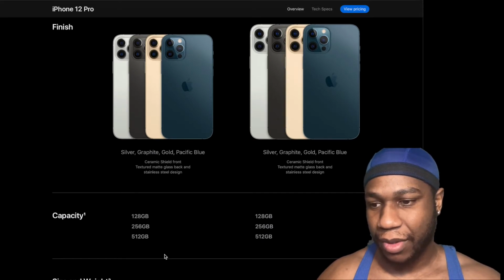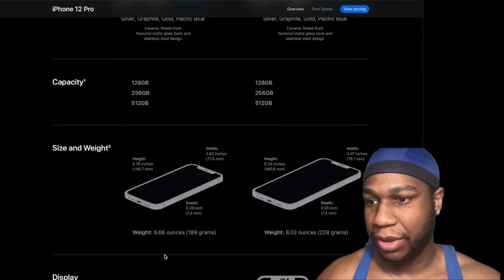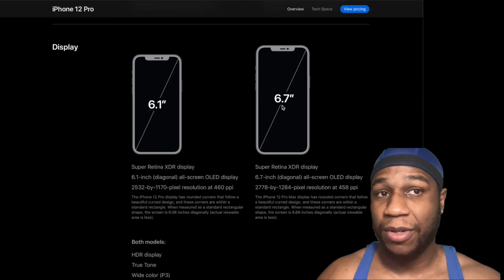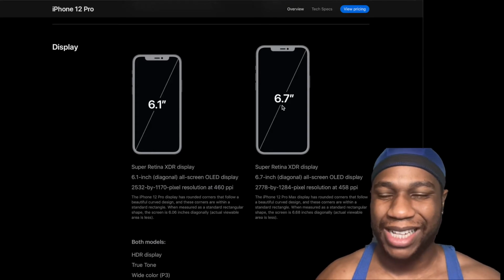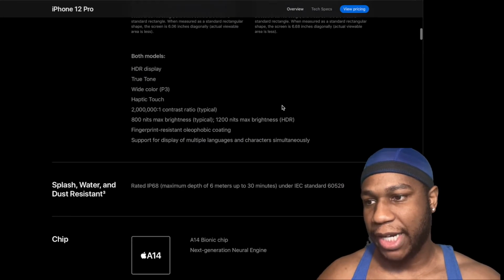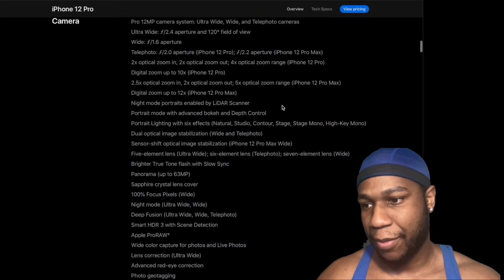Me, if you need it, go for it. But me, I don't think I need it that much. So I'll probably just do 256. Screen size, you got a 6.1, 6.7. Now the iPhone 11 Pro Max was a 6.5. So a 6.7, a little bit bigger, I'll take it. Why not? Better quality. I always go with the bigger ones, but you can see these right here. HDR display, True Tone, same A14 chip. Here's the camera.